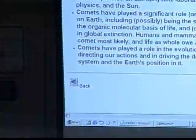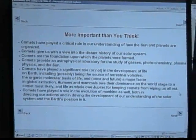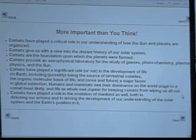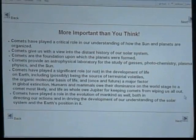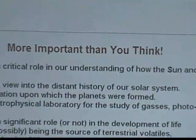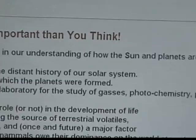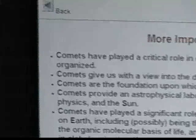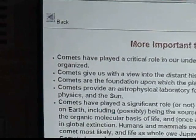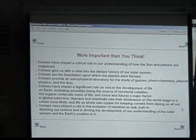gave us our best look at how orbits that were non-circular come into play. It was comets that gave us our first really hard look at the very, very deep origins of the solar system. It is comets that provide the foundation, we find, on which planets are built. These are planet bricks. It's comets that also provide us with just a phenomenal astrophysical laboratory for studying gases, for studying chemistry, for studying plasma processes. All manner of physics occurs in comets in a laboratory we can never duplicate on the Earth.